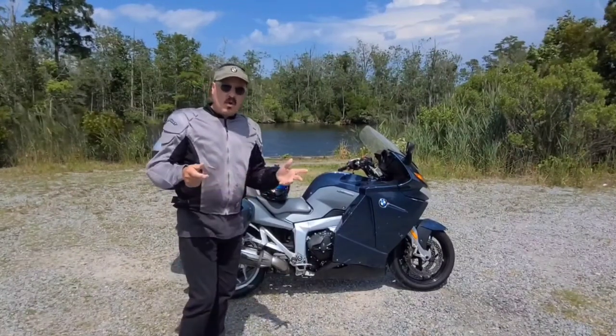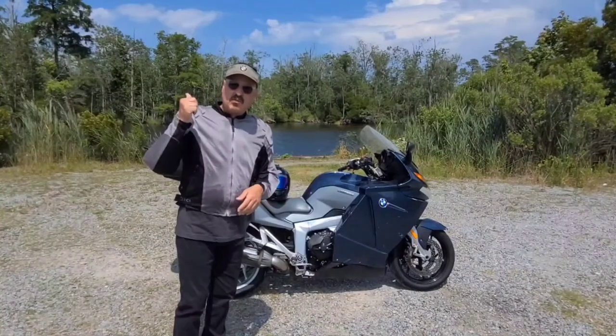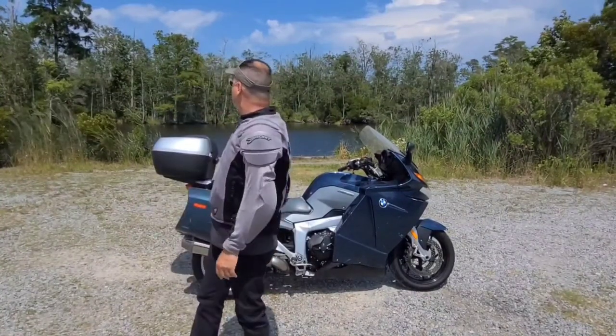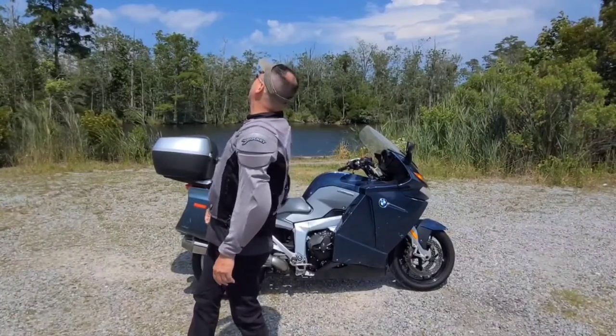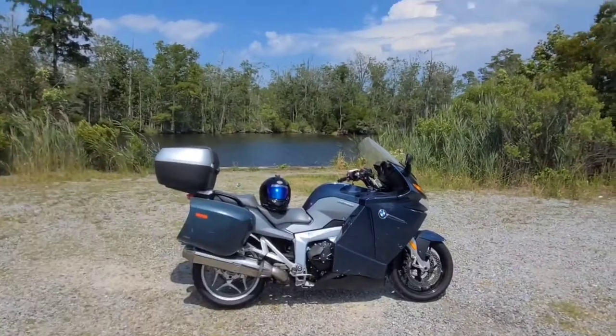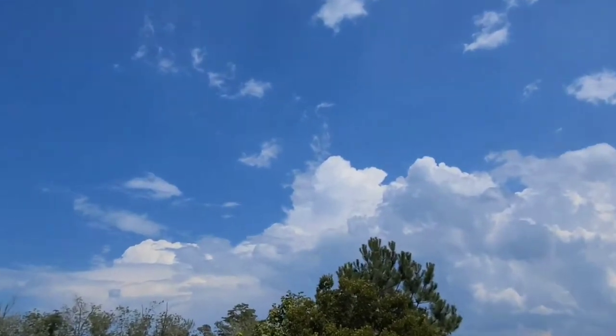Now we have all kind of noises here today. We got jets from the Navy flying overhead. There it is. Two of them. Not sure if you guys can see that.